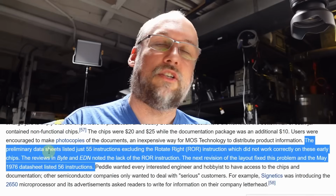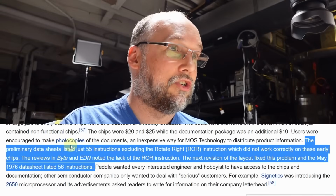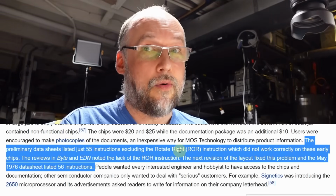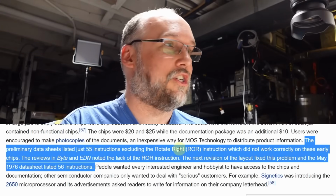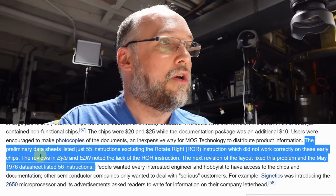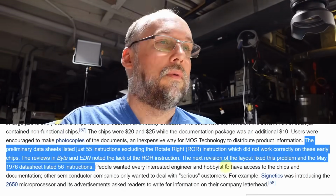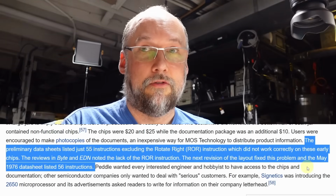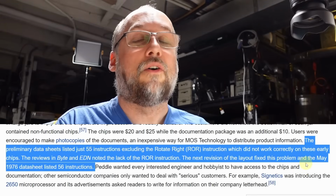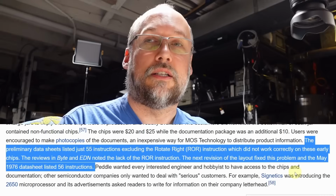The preliminary datasheet listed only 55 instructions for the 6502, and it excluded the rotate right operation, ROR, which did not work correctly on the early versions of the chip. In fact, the reviews of the processor that had been published a little bit before the chip was released in September noted that the ROR instruction was missing and didn't work right. In May of 1976, a revision to the processor was made and it actually corrected that. And then the datasheet now listed all 56 instructions, which are well known for every 6502.